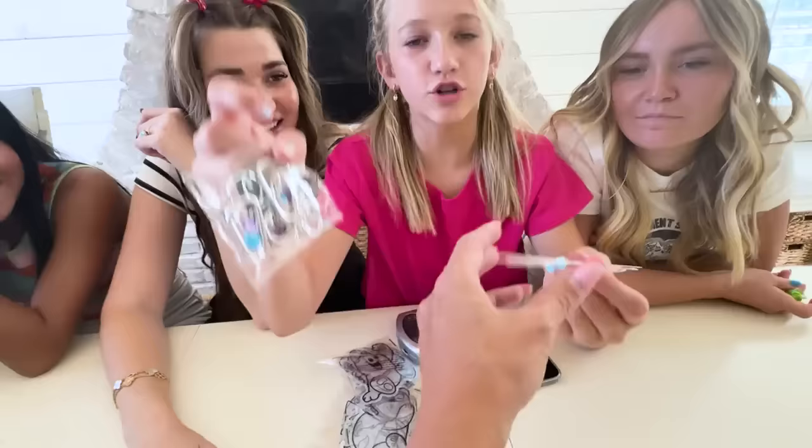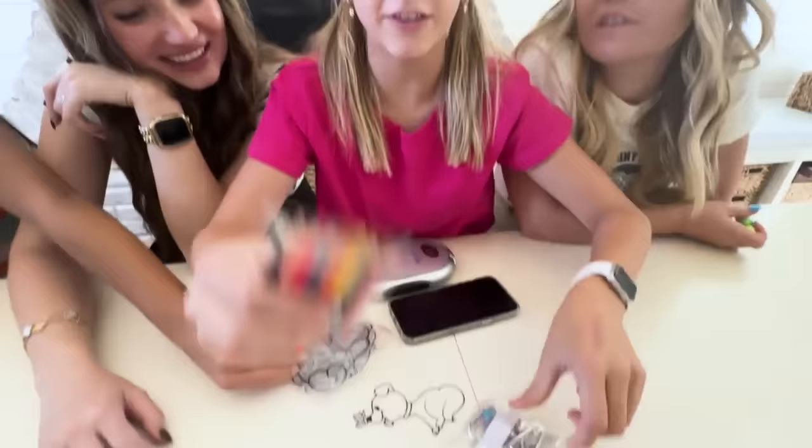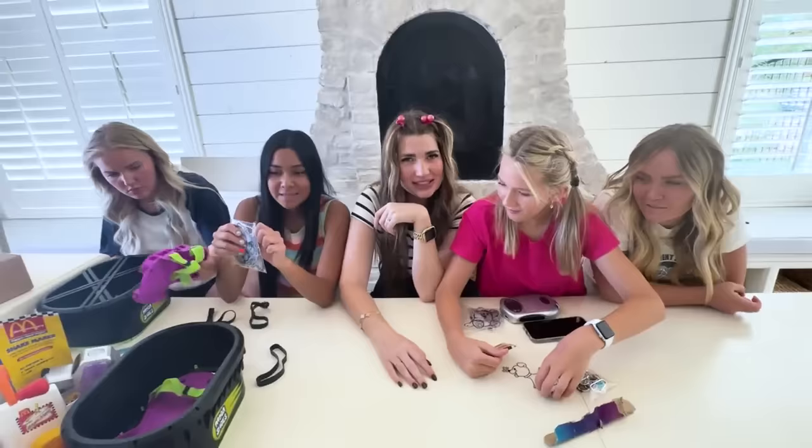Okay, so there's these little things that you put in the oven, and then there's these hook things, and then you color them. Yes, so you color them, and then when you put them in the oven, they shrink and they make a really thick keychain. It's so funny, the dumbest things were like the best toys. They're so fun.